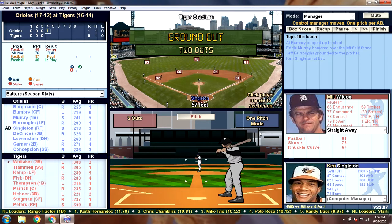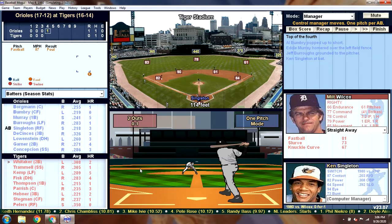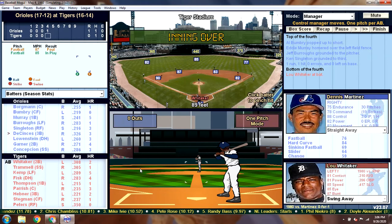Burrows grounding out to the pitcher. That'll be 2 outs. And Kenny Singleton grounding out to third. So the Orioles get on the board with the home run from Murray. And here we go to the bottom of the fourth.